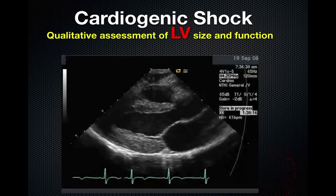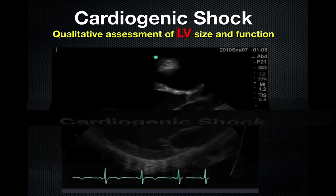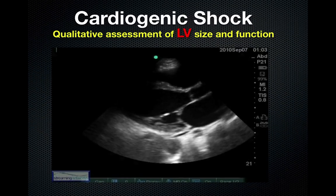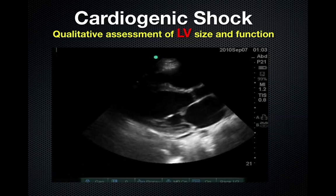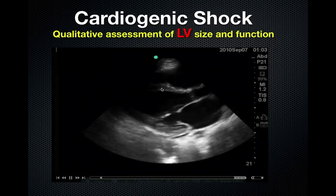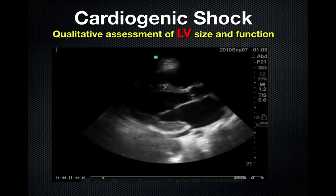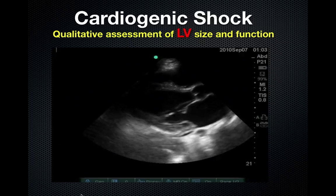Now keep this view in your mind when you move to the following parasternal long axis view. And you can definitely see the difference, even without a lot of training. You can see that this mitral valve is not coming up to hit the septum. And if you focus in this back area of the ventricle, there's not a significant amount of thickening of the walls, and there's not much change in the chamber size. So this is a poor cardiac function.